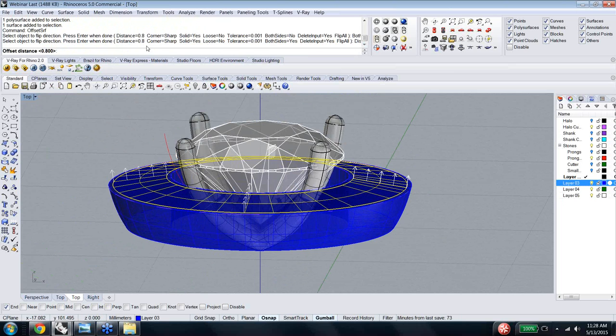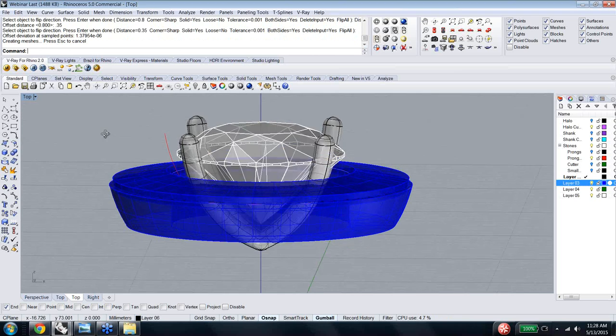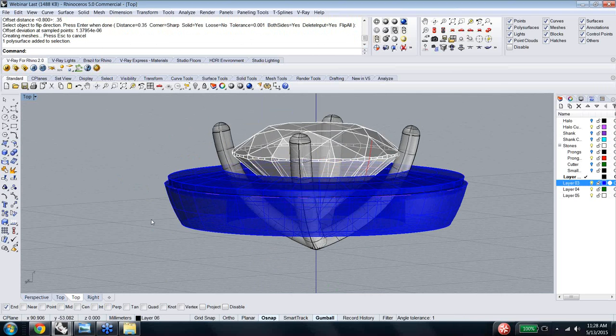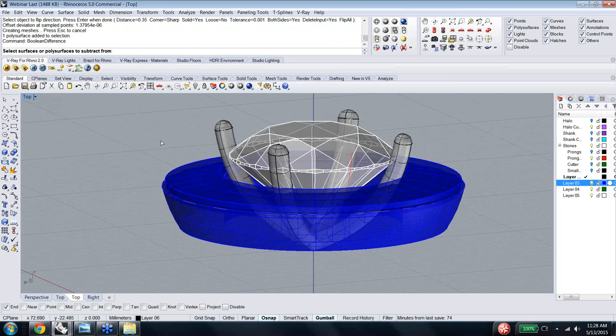So I'm going to make my distance 0.35 and hit enter. Make sure that solid equals yes also. It does. And we can see that my cutter has gone in two directions, right? One and two. And now I'm going to go ahead and do the Boolean difference command.